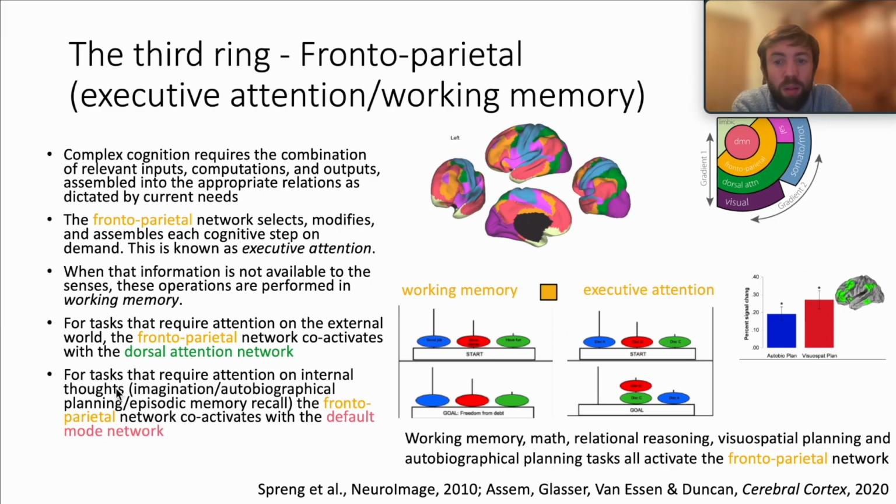However, for tasks that require attention not on the external world, but on our internal thoughts, imagination, autobiographical planning, episodic memory recall, this same frontoparietal network couples not with the dorsal attention network, but with the default mode network, or the innermost ring of the cortical hierarchy. And here we can see in this autobiographical planning task where people have to plan how to move towards freedom from debt. They have to plan a sequence of steps, and for this task the dorsal attention network was in fact deactivated or inhibited, but this frontoparietal network is also activated, co-activated with this red default mode network.